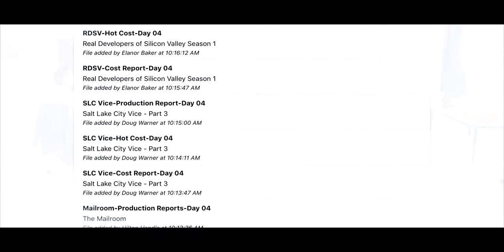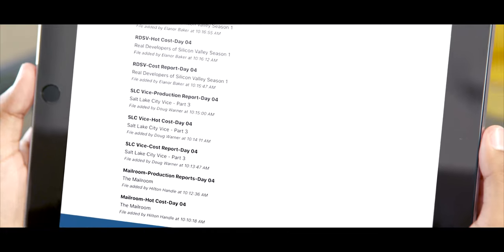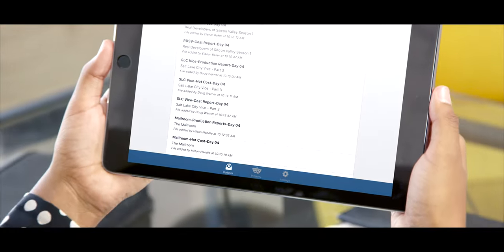This is Smart Studio. The production office in the palm of your hand.